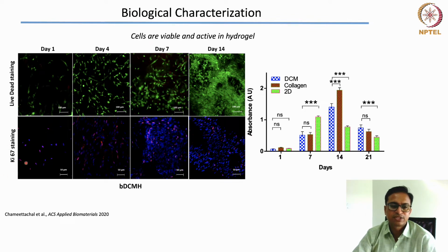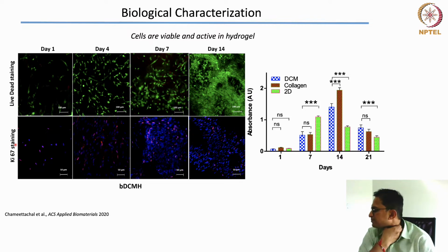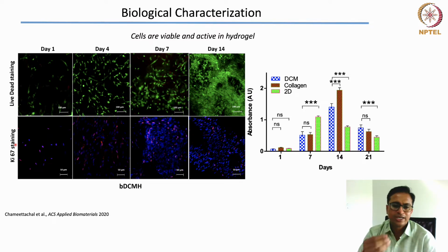Ki67 staining typically provides you the idea of the number of proliferating cells within the matrix. So this red color here, those are the proliferating cells. As you can see, the cells are proliferating well till 7 days, then the number is getting reduced. Here, if you see, this is the data where we have compared our cornea matrix hydrogel along with the standard material like collagen, and also in 2D.